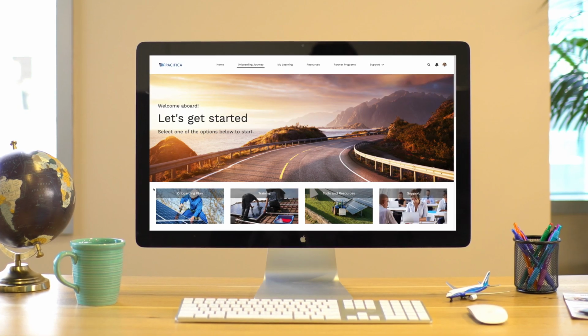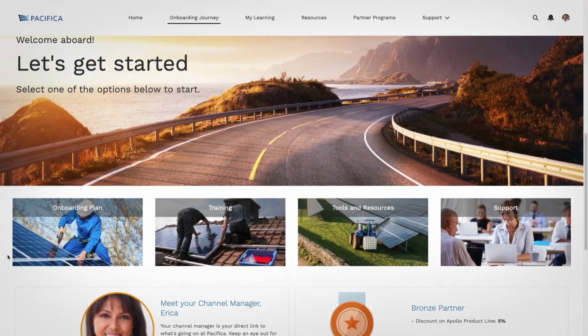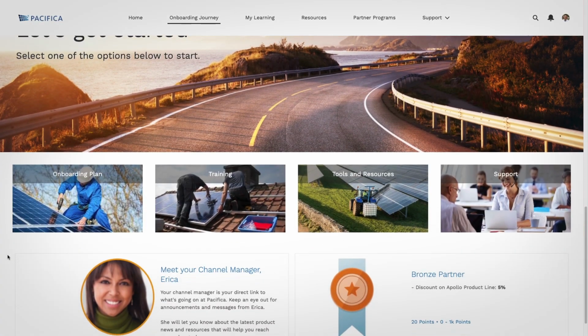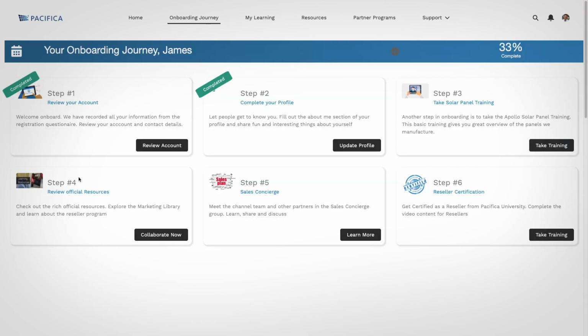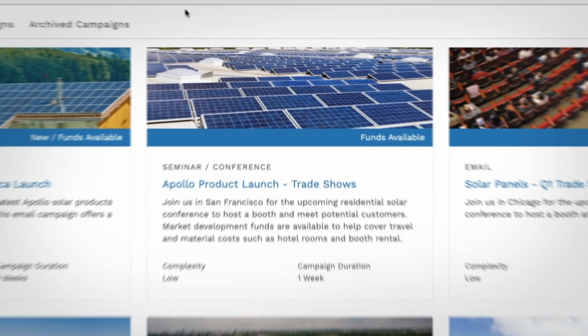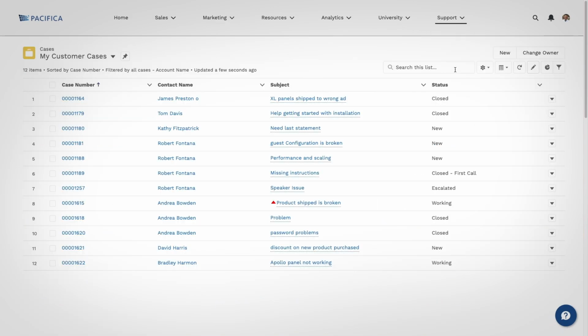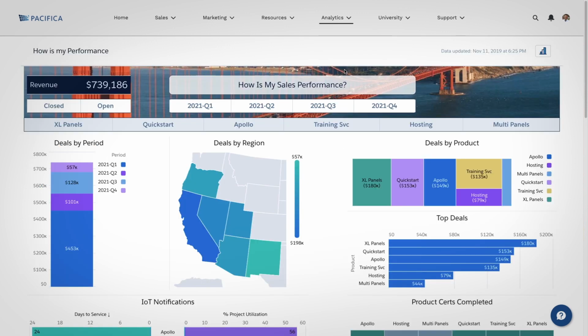You can give your partners, like resellers, distributors, dealers, and agents, a one-stop shop for everything they need, with guided onboarding so they can get up to speed fast, access to product resources, pre-built marketing campaigns, and market development funds, the ability to log service cases for themselves or customers, even analytics so they can track their own performance.